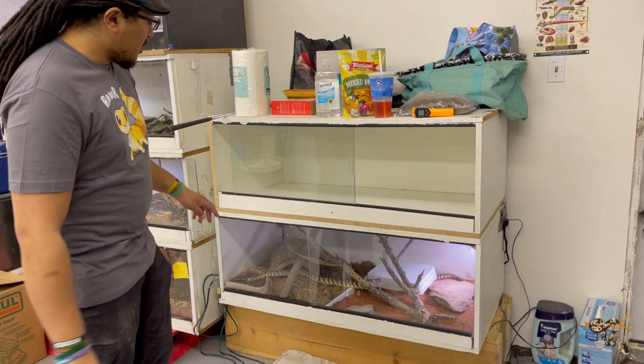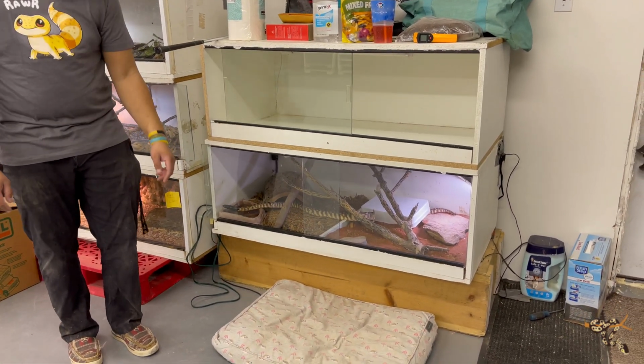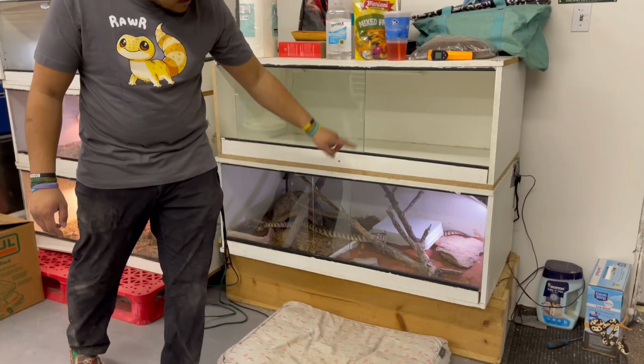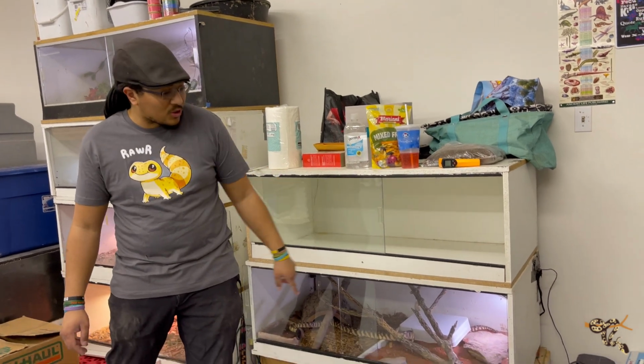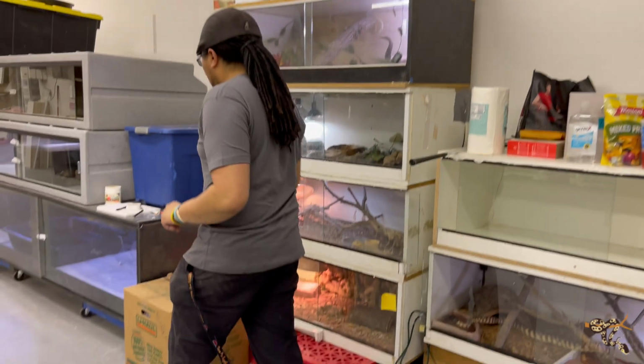So, meh. Here's the Blackhead Python, who seems to be doing well in her new enclosure. During the day, she's all over the place. I will be getting her a bigger hide. She likes to poke out of that, but she does go under there, and she is utilizing her whole cage. But so on and so forth. You've seen these guys; they're all doing fine.